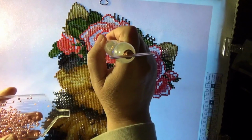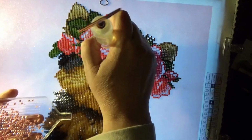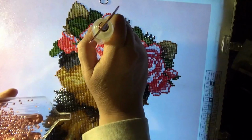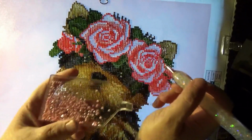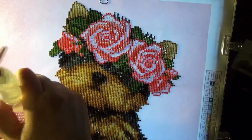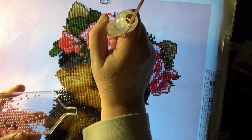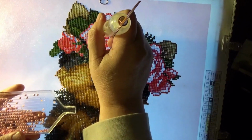Oh, friends, this is coming along really nice. Do you know after this we'll only have 2 more colors to do, and they're both ABs. And friends, if you've not heard of AB drills, those are Aurora Borealis. It's a special coating, like an iridescent coating on a drill. So you take these plain drills and you put this iridescent coating on them. If you've ever seen a photo of the Northern Lights, it's absolutely stunning.